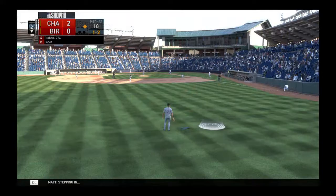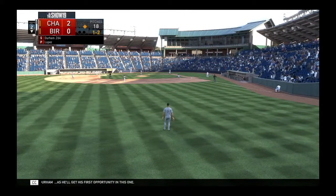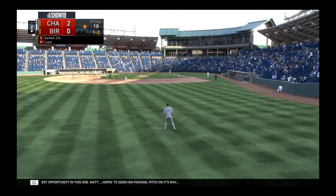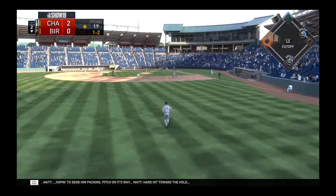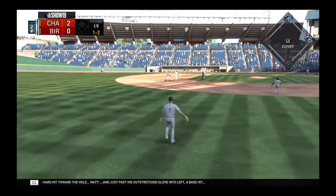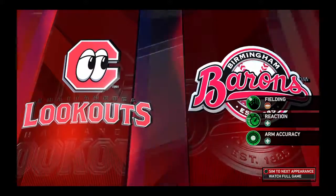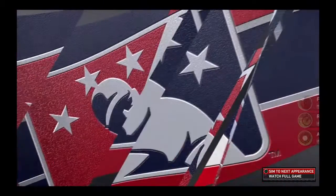Stepping in, Noah Durham, as he'll get his first opportunity in this one. Noah Durham. Hoping to send him packing. Pitch on its way. Hard hit toward the hole. And just past his outstretched glove into left. A base hit. He had him on the ropes right there. Count leverage, 2 strikes against the batter. He's going to have to put that into memory.